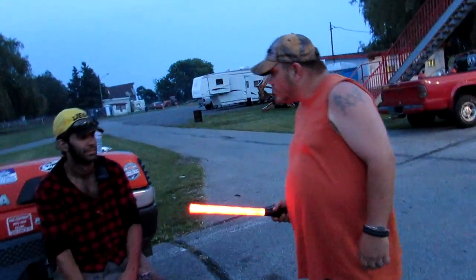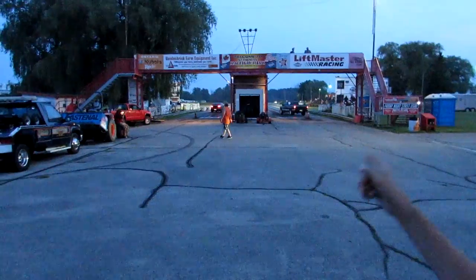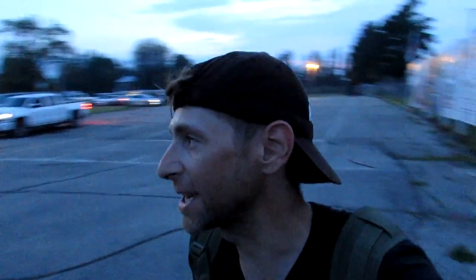See this little nightstick? That means one thing. That means that it's time to walk over to this winner's circle here. I close up the video for this evening. I really do gotta invest in a camera that can pick up a little bit better at nighttime. James has got his glow stick out, that means it's time to close up the video.